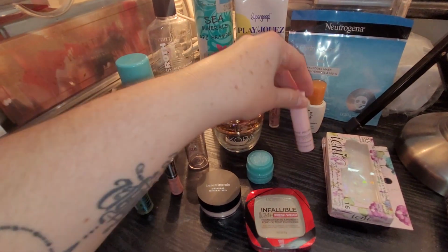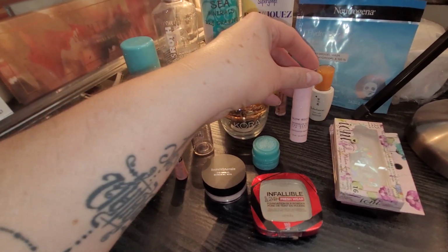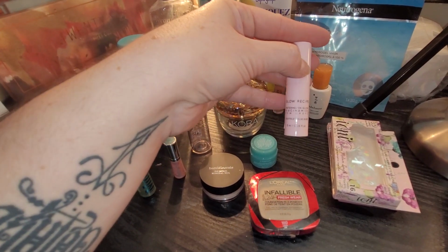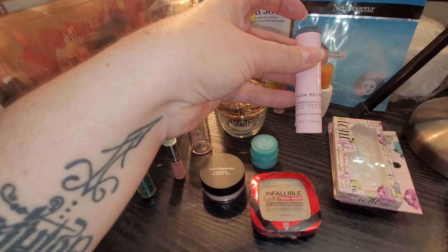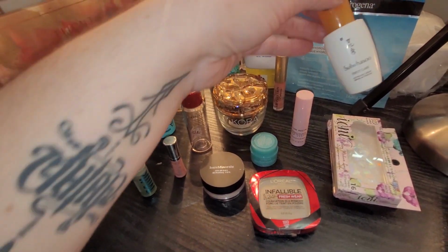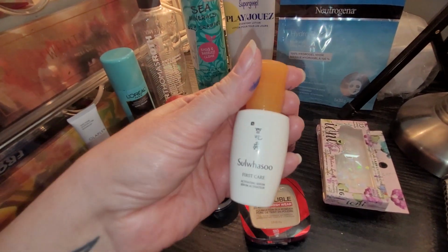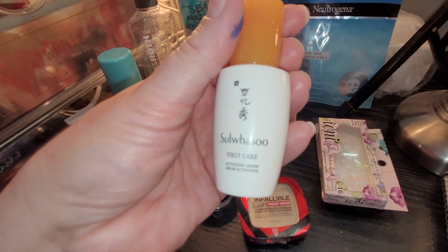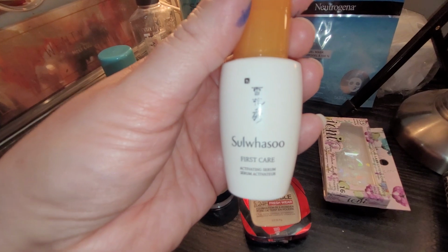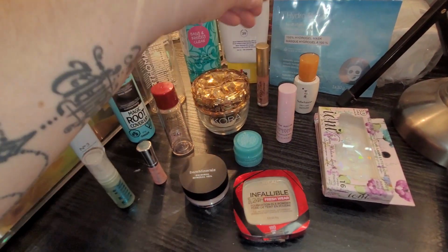So the next one we have is the Glow Recipe Watermelon Glow Niacinamide Dewdrops. Love these. Cannot wait to get these back in my collection and use these because my skin misses this as well. And it's definitely something that will be on my next Sephora purchase. As will this from Solwasu, its First Care Activating Serum. This is amazing. If you guys can get this, please try this. It's so good. I really encourage you to allow this on your skin and see how much it appreciates it. It's just such a fantastic product.